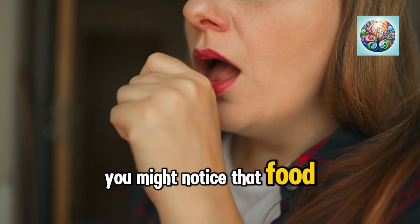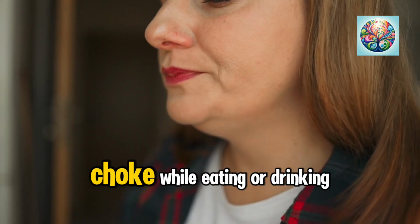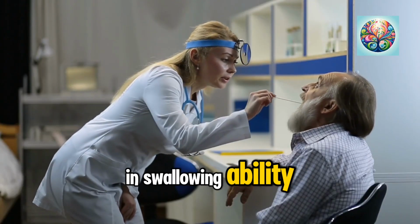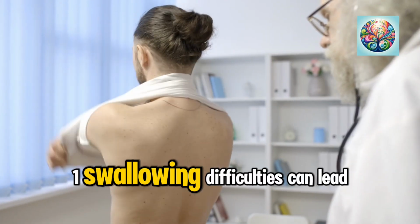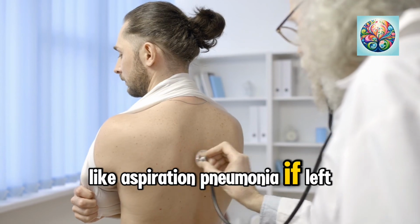You might notice that food or liquid seems to get stuck in your throat, or you may cough or choke while eating or drinking. If you notice sudden changes in swallowing ability, don't ignore it. Get checked out. Swallowing difficulties can lead to serious complications like aspiration pneumonia if left untreated.